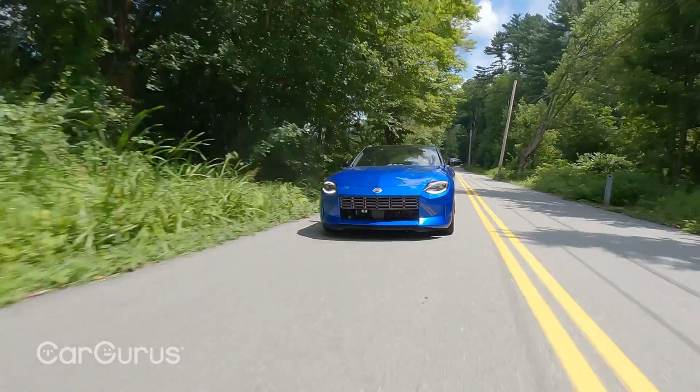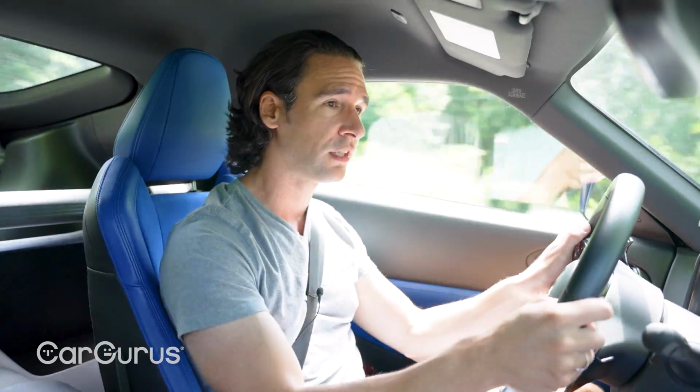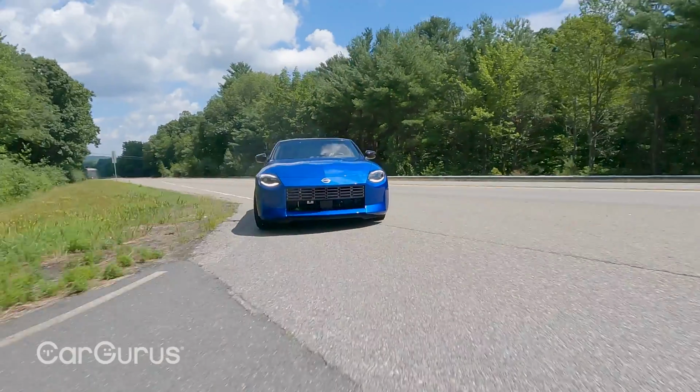A car like this really excites all your senses. And yeah, I know that the Teslas and a lot of other electric performance cars could outrun it. Yeah, I know. But they don't look like this and they don't sound like this.